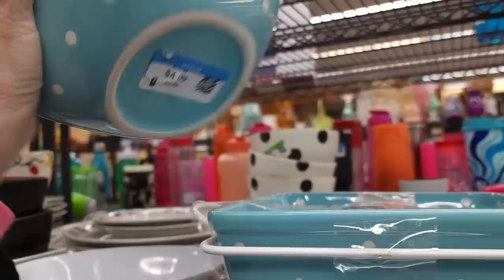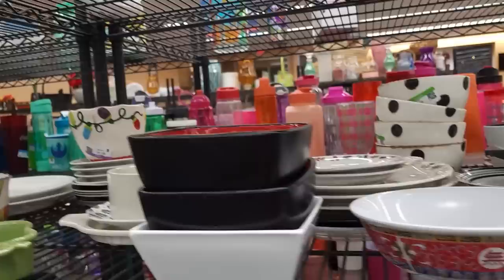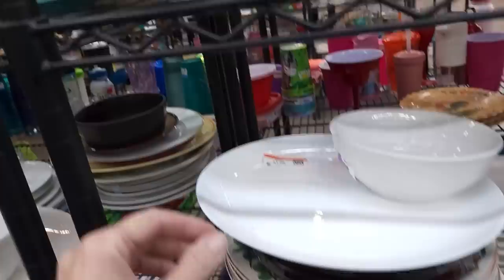$4.99 on the little single bowl. And how much are you? $4.99 on the one that has the trivet and the rack. So you know what? I could sell this all together as a set, so I'm gonna pick that up. All right, let's see. Royal. Don't know who Royal is.